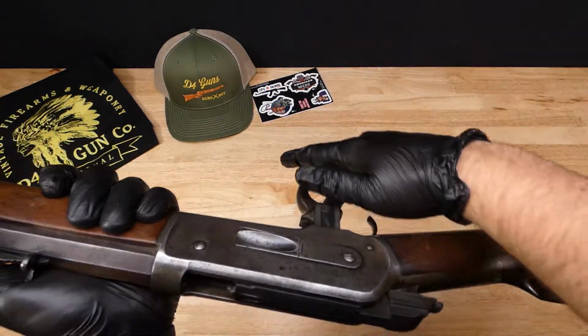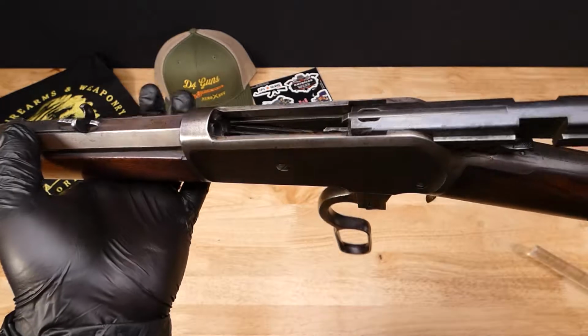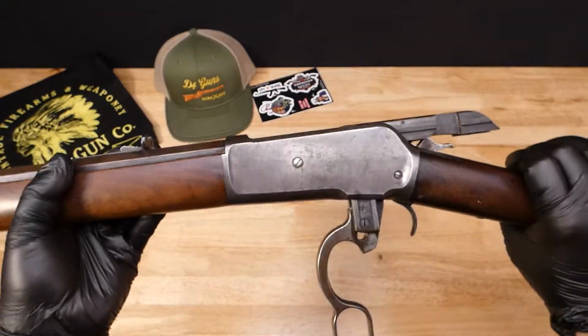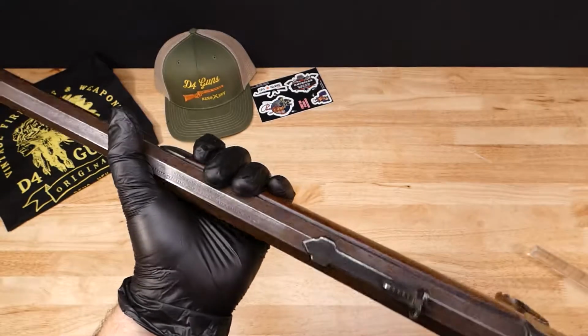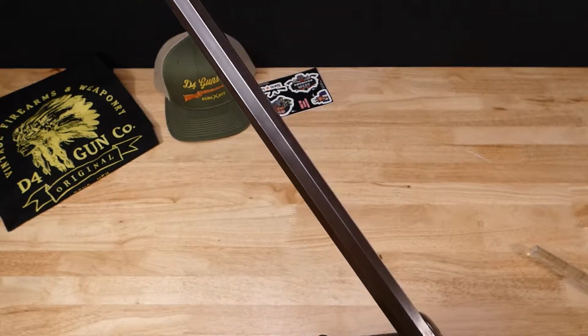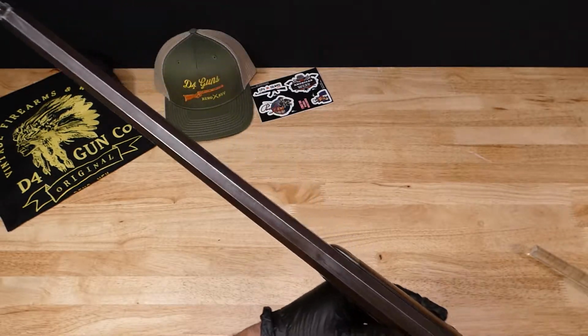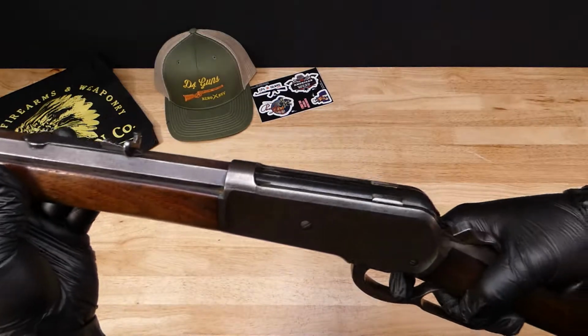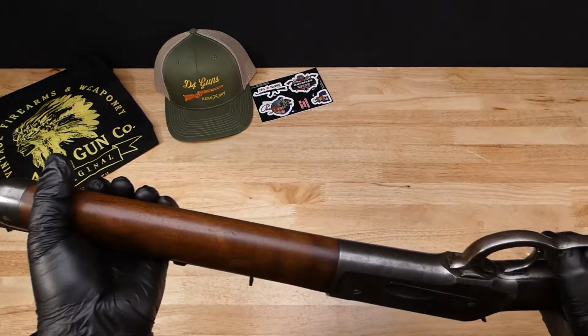And we are, at this time, working on getting a letter from the museum in Cody, Wyoming. Buffalo Bill Cody Museum. Everything functions fantastic.